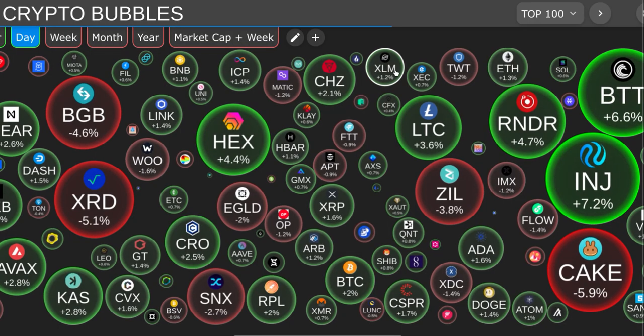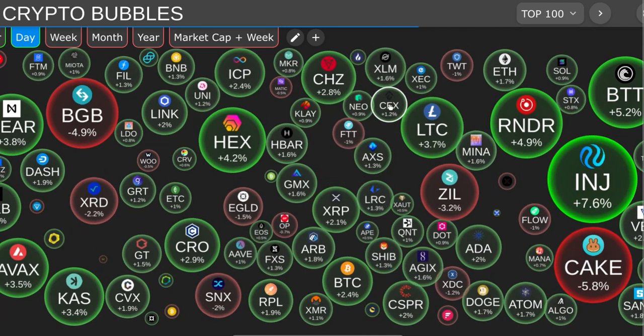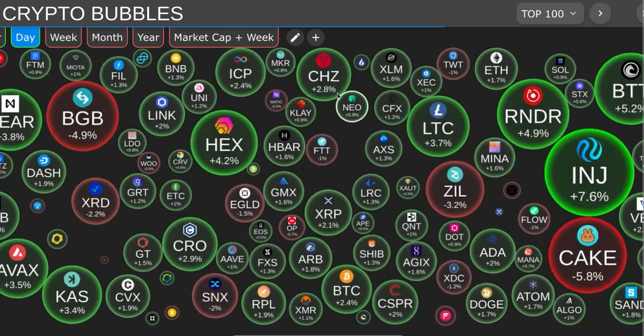First off, I want to go through these crypto bubbles. This is on the daily chart. Got a lot of stuff flipping green now.